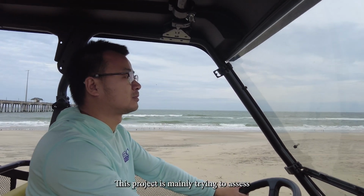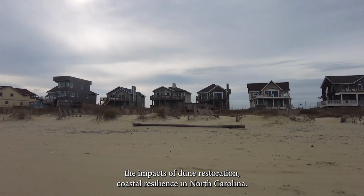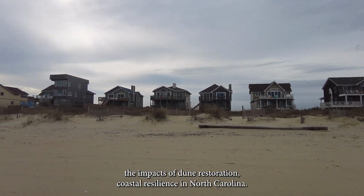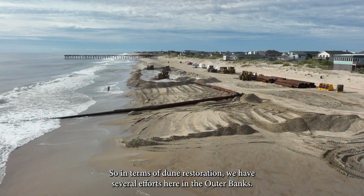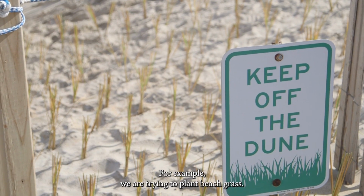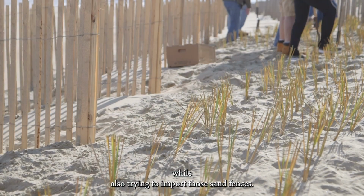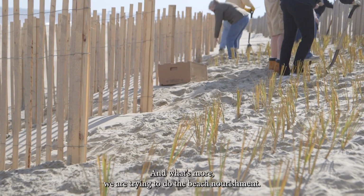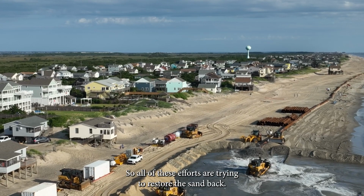So this project is really trying to assess the impacts of dune restoration on coastal resilience in North Carolina. In terms of dune restoration, we have several efforts here in the Outer Banks. For example, we are trying to plant beach grass, recycle Christmas trees, install sand fences, and what's more, do beach nourishment. All of these efforts are trying to restore the sand back.